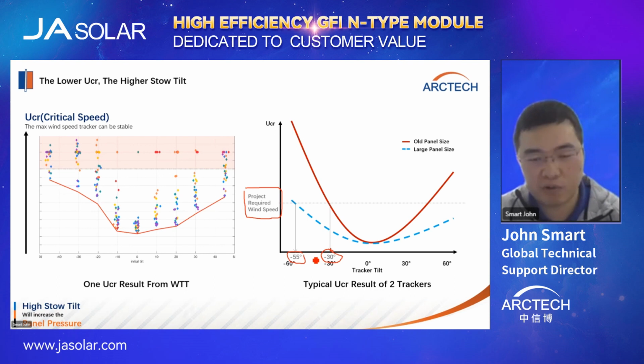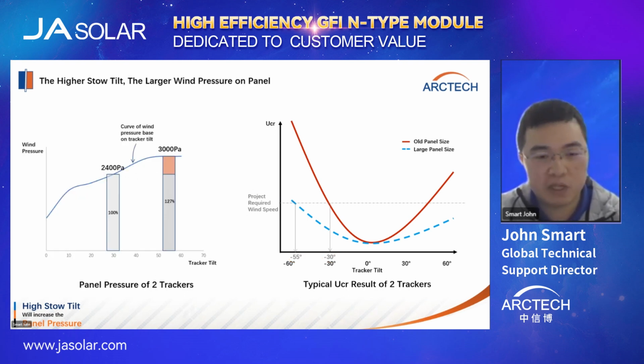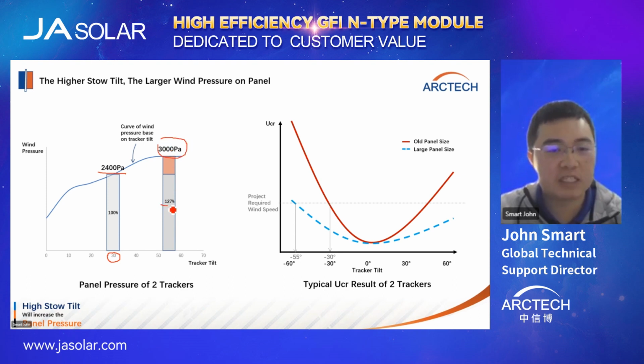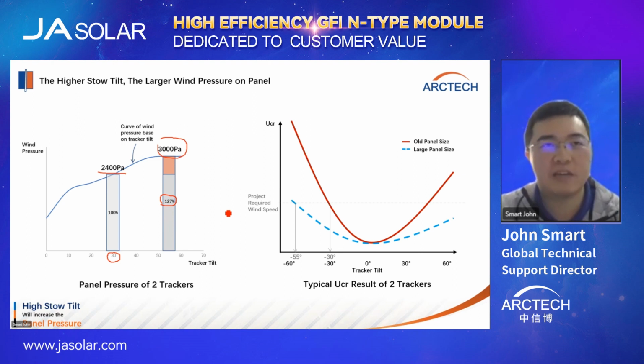That means the stow tilt increases, and if the stow tilt increases, the pressure on the panels will increase as well. I took a curve from our wind tunnel testing, which is the data of wind pressure on the panel. Before, if we are talking about 2400 Pascal according to IEC, and the tracker stowed at 30 degrees, the pressure is 2400 Pascal. But now the tracker needs to stow at a higher tilt, 55 degrees. The pressure will become 3000 Pascal, and that is a 27% increase. So there will be 27% more load on the panel for the traditional tracker.